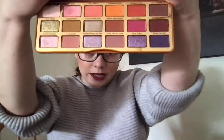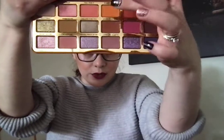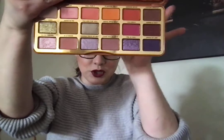I was really drawn to it just because of the color story. It has a lot of warm colors and a lot of purples, and I just really enjoyed it. It's the Too Faced Pumpkin Spice palette, and this one was new this fall. So it looks like that. I really love tones like these and those oranges and those pinks. I'm just really here for it. So that's the first one.